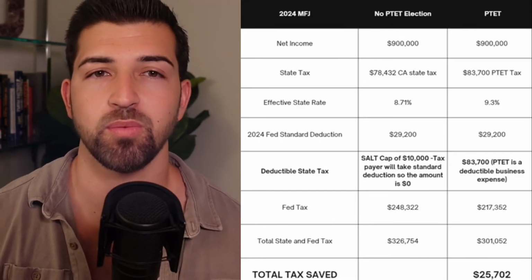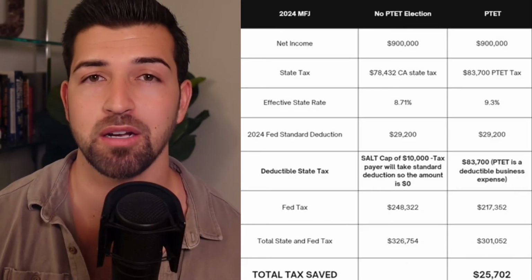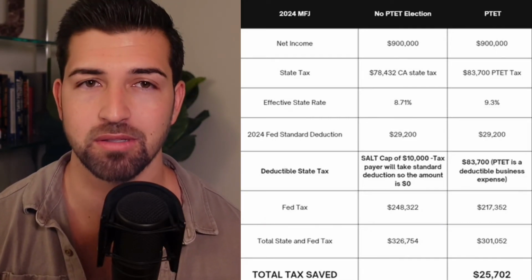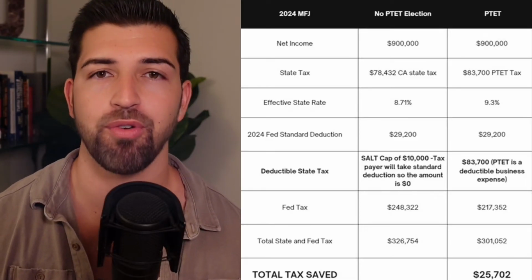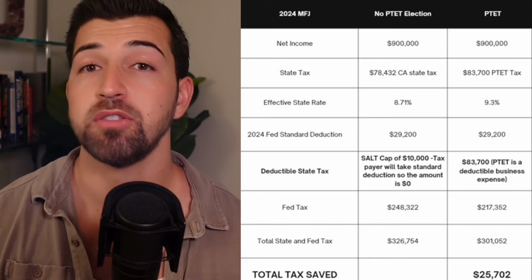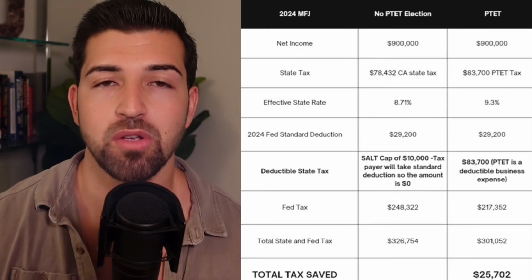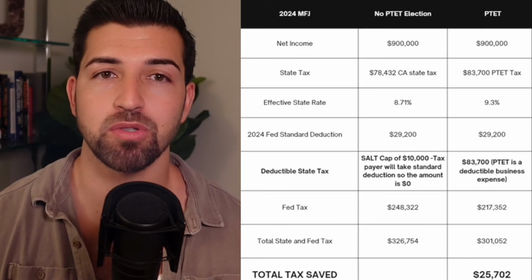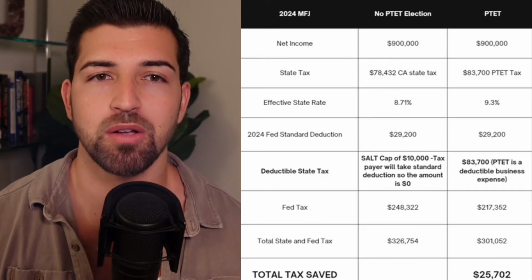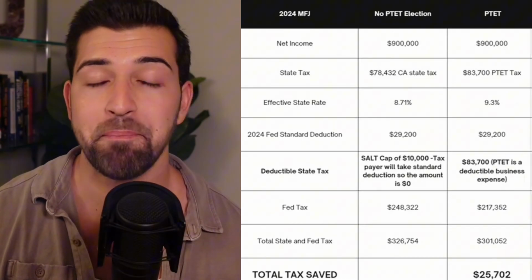The reason for this is we get to use the standard deduction of $29,200, and we get to deduct the full $83,700 as a tax deduction for our business, which ultimately reduces our federal tax bill to $217,352. So even though we paid a little more in state taxes, the federal tax savings more than make up for that. The net result is that we saved a total of $25,702 in taxes.